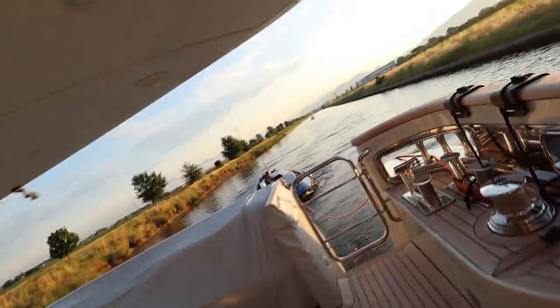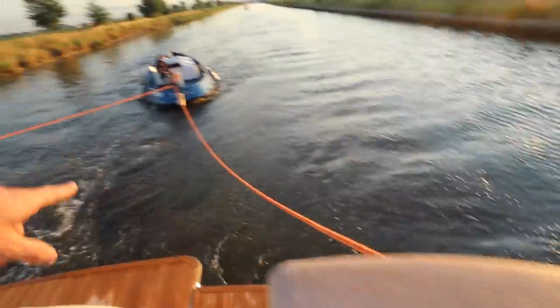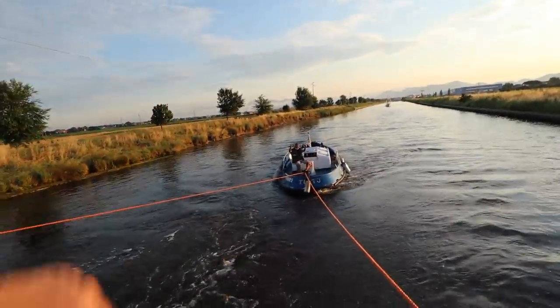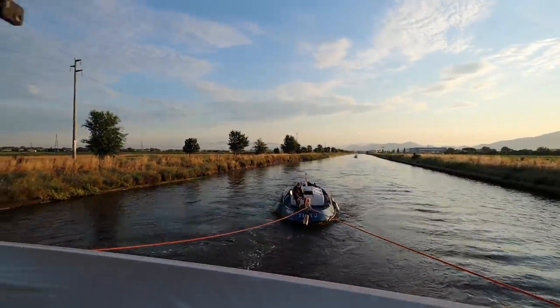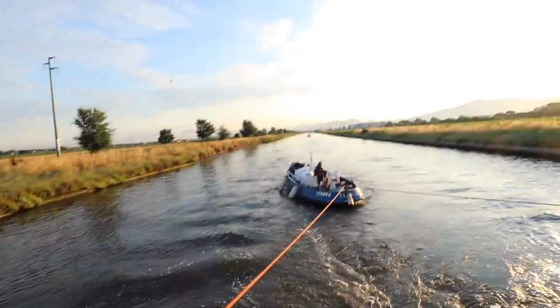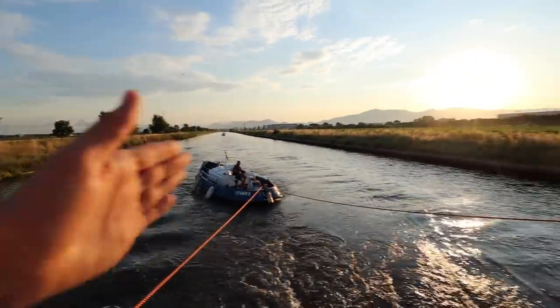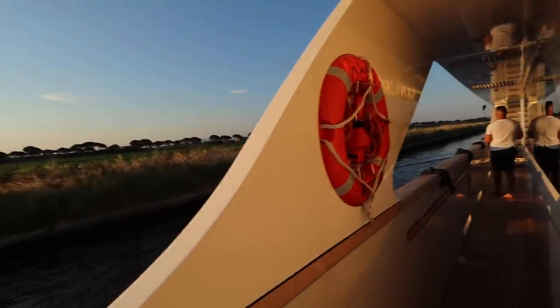So you can see the way we tied up here, basically a V. You've got a line on here going to the tugboat. There he is, two thumbs up from the man himself, the big boss man. And then we've got another line here. There's a twin double connected and he can control the stern that way. And then we'll make our way to the bow.